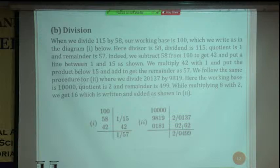So like that, 1 will be added to 2, because it's coming here. So it's 2 by 0449, 2 is the quotient. So that way you are getting these things. Now next is vertically and crosswise.